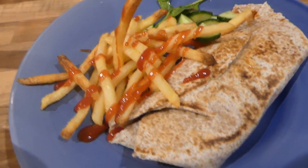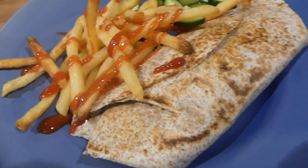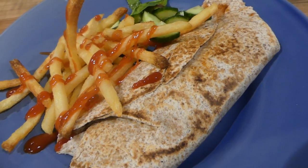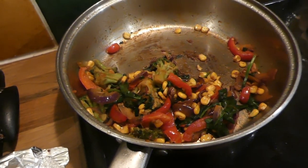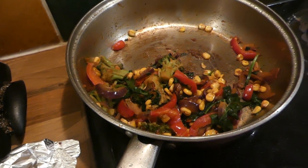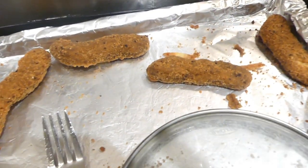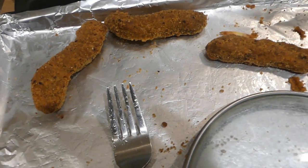So this is Neva's. We're having the same, so she's got some rice salad, a tortilla wrap with vegan Bird's Eye chicken strips inside, the southern fried. He's making some burritos as well. Here is the sweet corn, broccoli, peppers, onions, tomatoes that he's put into the wraps. They are the vegan chicken strips. Did I say they're made out of pea protein? Because I've tried to film this a few times.